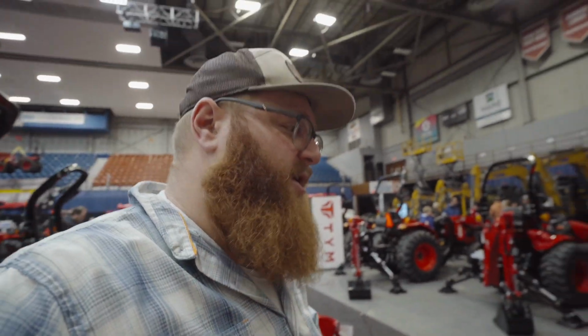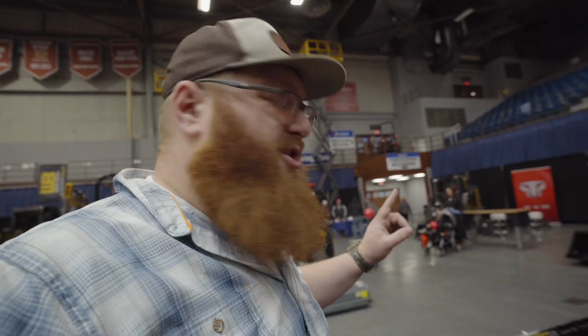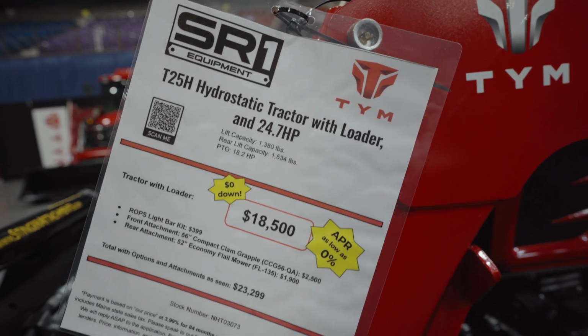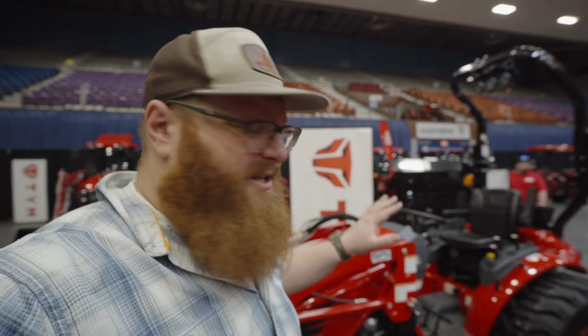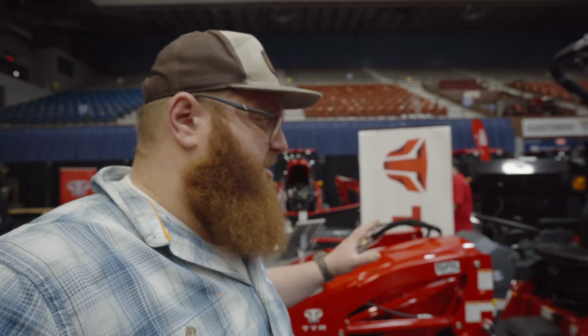But here's what really excites me about this particular tractor. You're looking at a 24.7 horse, figure 25 horse tractor, no emissions on this thing. Your price on this thing out the door with hydrostat is $18,500 for an open station. For a tractor of this size and this capability to come in under $20,000 is really, really aggressive.